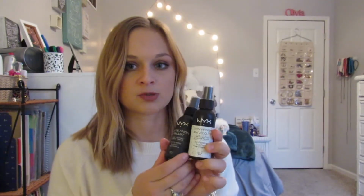Another product here that I have is setting spray. I have the NYX Matte Finish Setting Spray, and I have the NYX Dewy Finish Setting Spray. These were my first setting sprays that I ever owned, because I was like, no way am I going to spend $30 on a setting spray from Urban Decay. No way, that's too expensive. But ever since I did, I haven't gone back to these. So just get the Urban Decay.